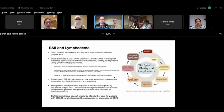A lot of times, patients who did reduce their weight, oftentimes their lymphatics recovered if it was caught in time. Conservative management techniques such as compression garments and pneumatic compression pumps are minimally effective because the adipose tissue is compressing the lymphatic vessels. The lymphatic vessels are not able to contract or propagate the lymph when they are compressed with adipose tissue. So weight management is the primary focus in people with lymphedema whose BMI is over 40.